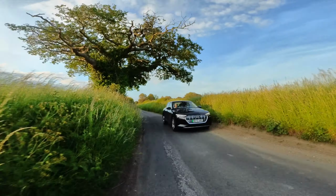That's gonna be interesting. 25% downhill.